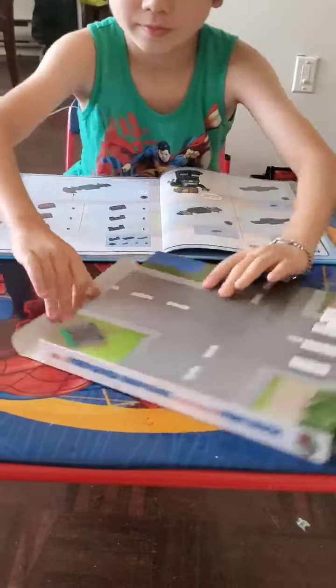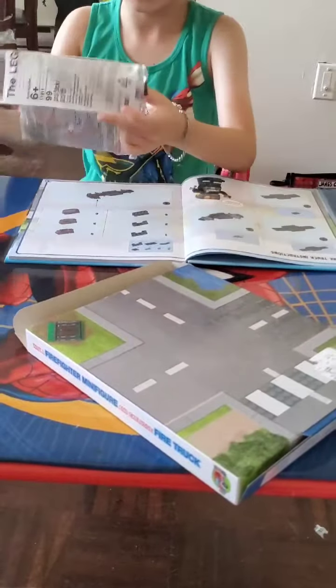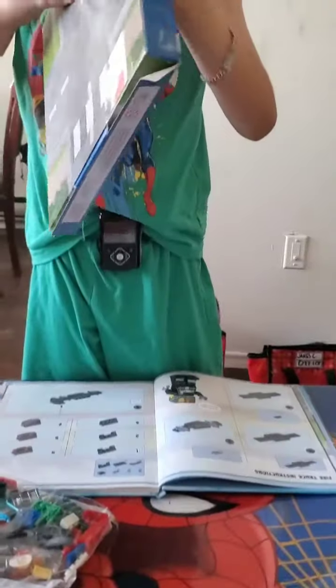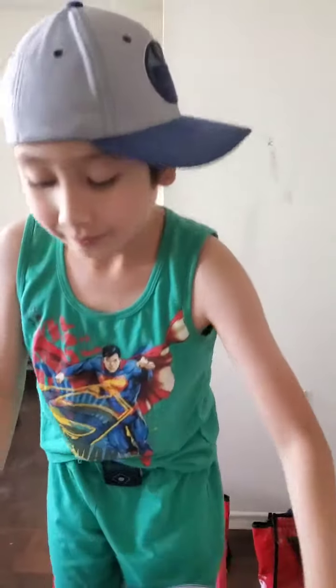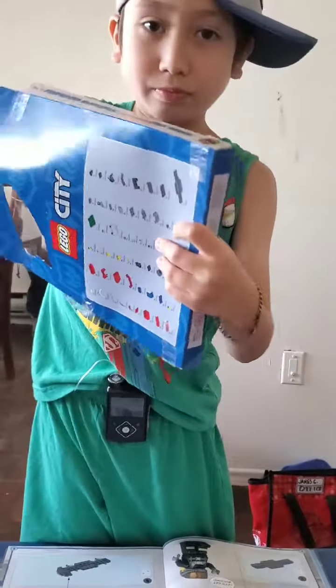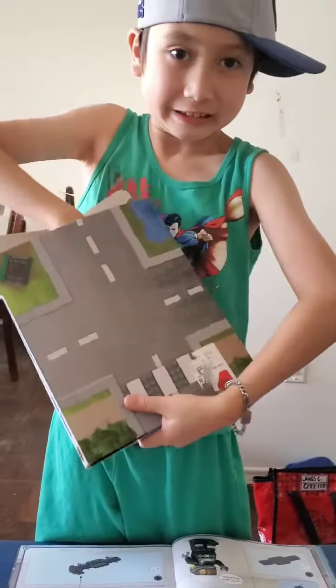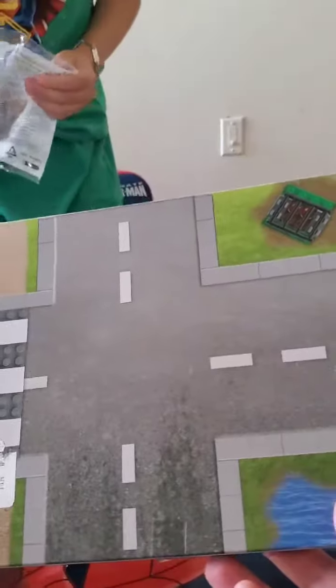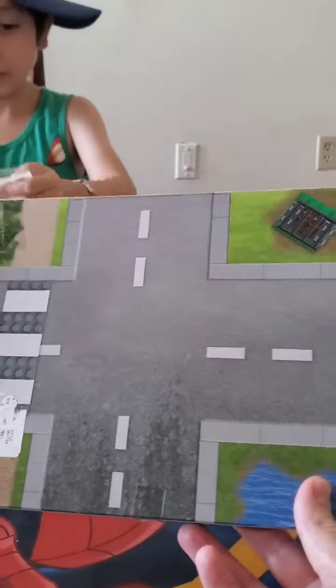Okay, let's open the other part of the package here. Let's see what's in the box. Anything else in here? Anything else in there? Nope. Really? Check the bottom as well. Look on the other side. Look at this. It's a place where you can put your fire truck at the end. It's roads. You got a four-way intersection right here. All right, let's get into it.